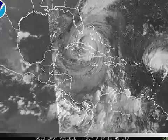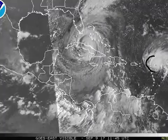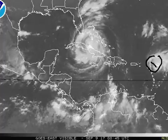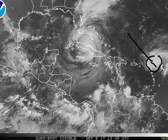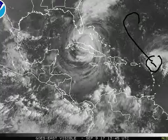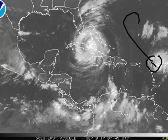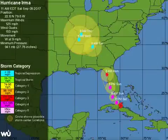I should also note that Jose is still an extremely dangerous Category 4 hurricane, but luckily it's missing Barbuda off towards the north and east. It will weaken and mill around out here for a couple of days. Its future is uncertain in the long term. But let's focus on Irma since it is closest to home.